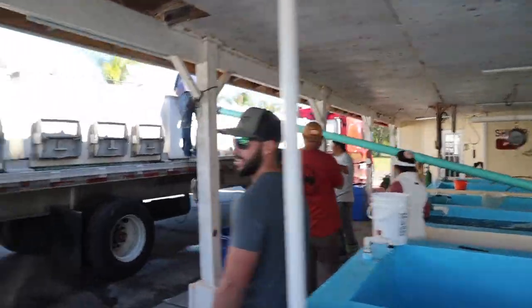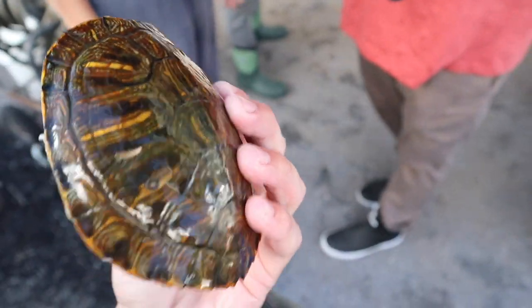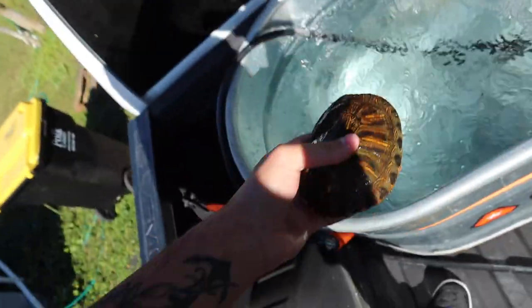Is it a turtle? It's a turtle. It got stuck. Should I take it home? Yeah. All right, cool. Oh, wow. All right, so inside the truck of all the shiners, there's a turtle. We're just gonna name it Sam because it came from here. I'm just gonna put him in here for now. All right, bud, you'll be with the bass.